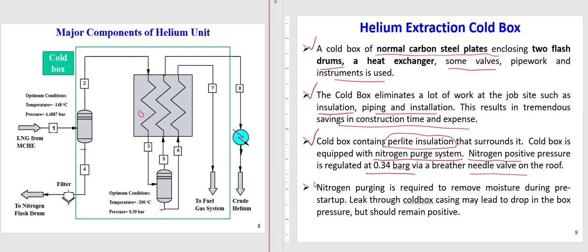And why do we need nitrogen purging? We need nitrogen purging to remove any moisture during the pre-startup or the startup. We can also use it to check for leakage through the cold box by injecting nitrogen.